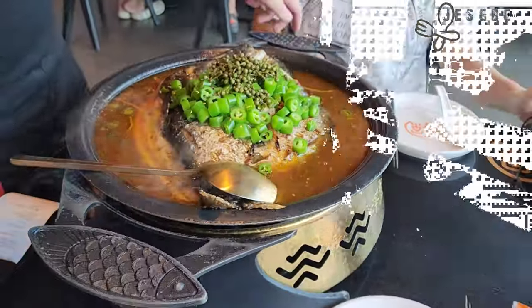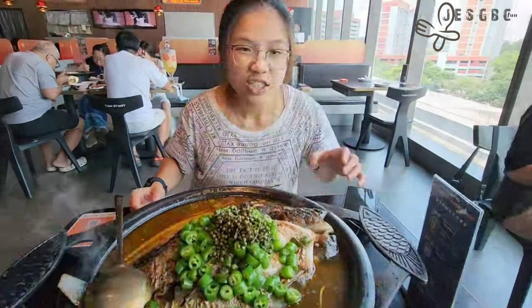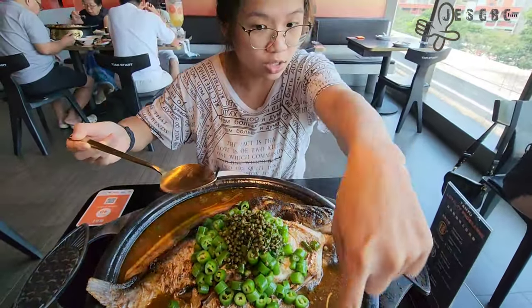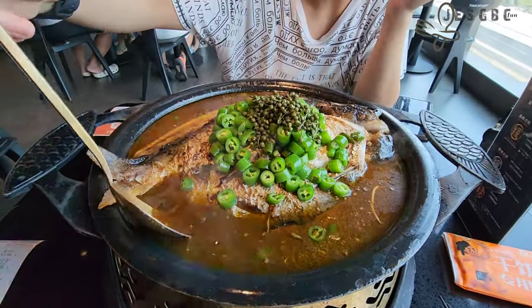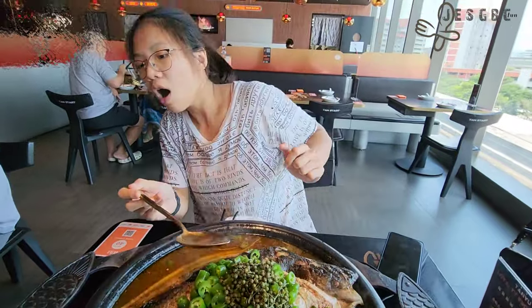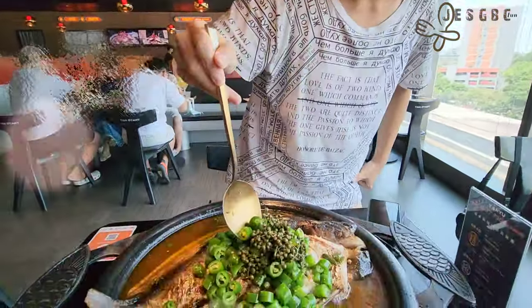Let's wait. The limbo fish with the green chili. This is only a level 2 spice, because we want to enjoy our food still. And then the noodles that we add in. Either you can pour the sauce or you can cook it inside, and all those ingredients are already inside at the bottom. You have to dig it out. Okay, I'm going to mix the peppercorns.